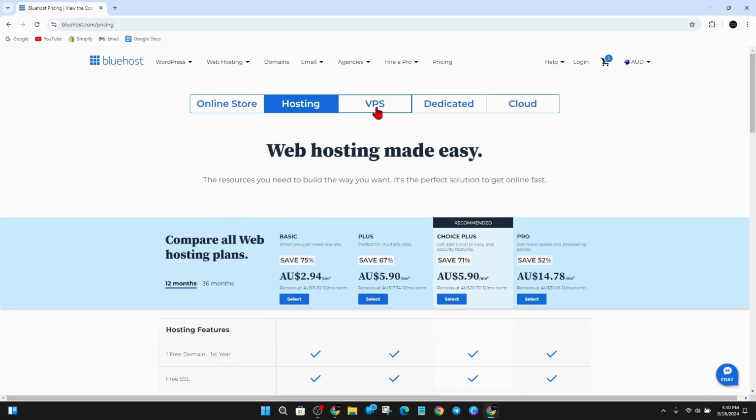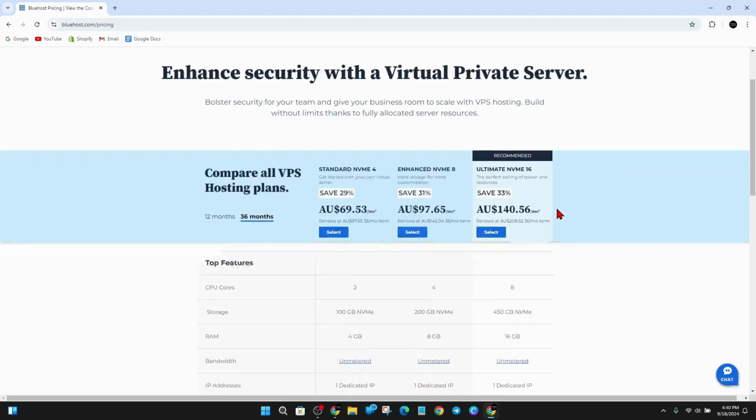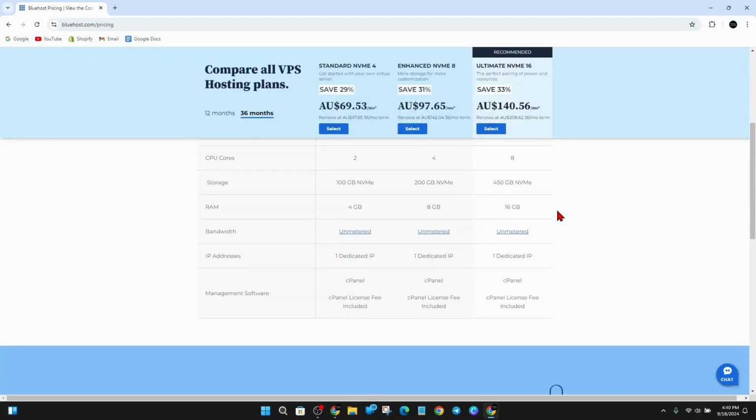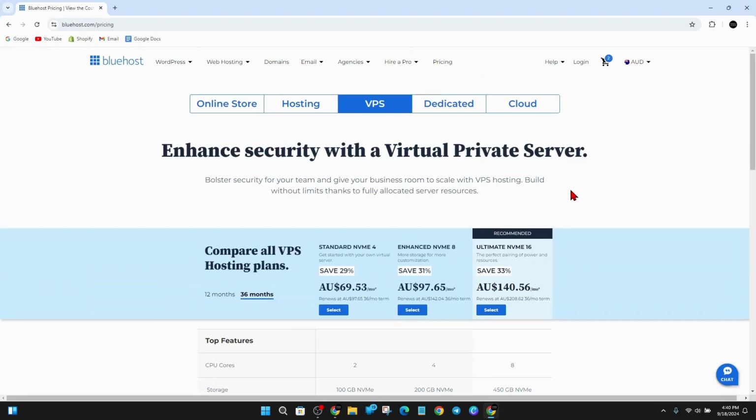We've also got VPS hosting. So VPS stands for Virtual Private Server. It's a step up from shared hosting and provides more resources and control. Your website is hosted on a virtual server, which is partitioned off from other websites. This is ideal for growing sites or those needing more customizations.